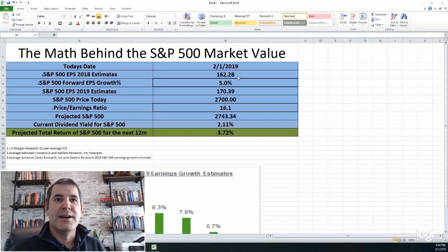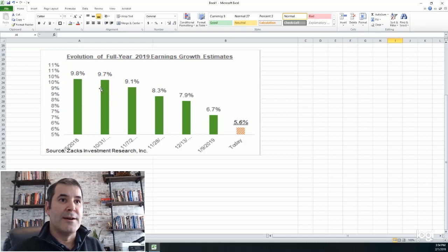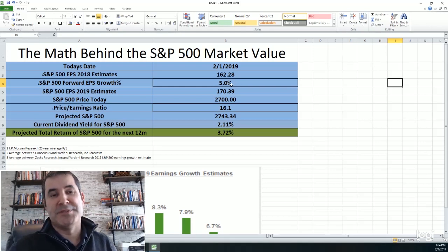Now that's an estimate since the fourth quarter is technically not done being reported yet, but it's a pretty close estimate. And there is earnings per share growth for 2019 of 5%. Now I'll show you this real quick. You can see here that these earnings numbers, the projections for 2019, have been going down quite a bit. Earlier in October, we were close to 10, and it's been going down and down and down, to 5.6 according to Zacks. Now, I used the number that is closer to 5 because I averaged out some other research analysts, and they are a little bit more pessimistic even than Zacks.